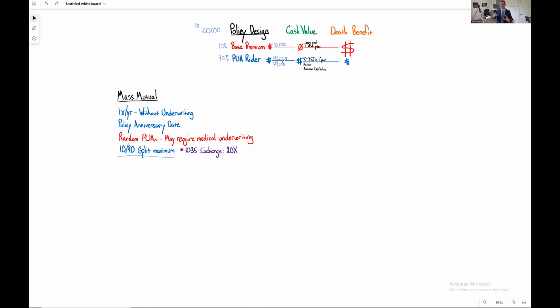MassMutual's illustration software, they actually made a modification recently, which I love, that they will not allow illustrations to be shown with designs that are more aggressive than 10xing the minimum base premium with respect to your total payment. So if 100K was your max, the lowest you could set that premium is $10,000. If $10,000 was your max, we just want to take a 0 off here, $1,000 would be 10% of $10,000. So whatever the total payment is, 10% is the lowest MassMutual will allow, with the exception of catch-up payments.